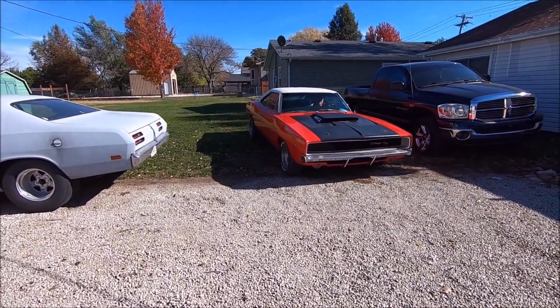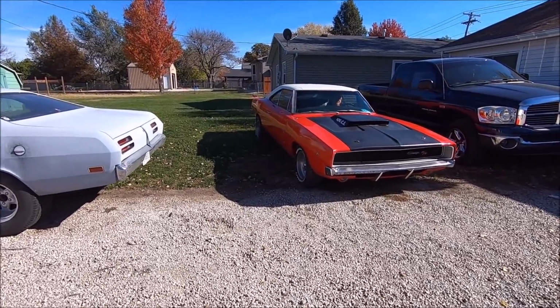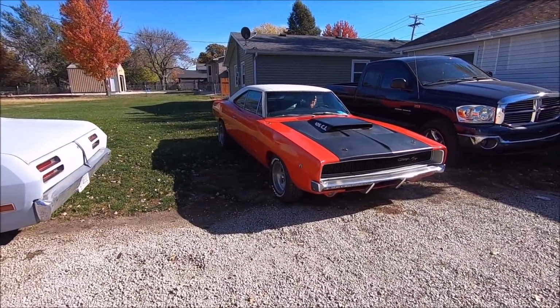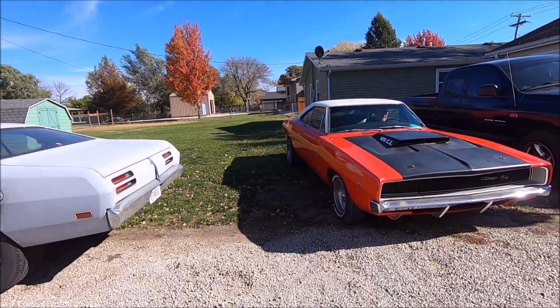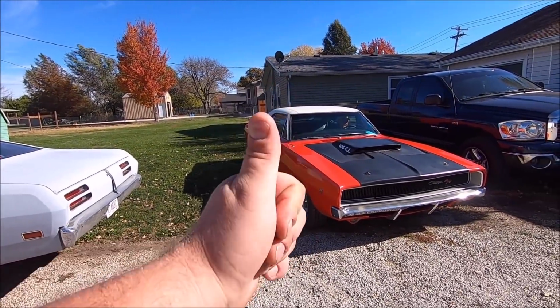You just can't beat a 68 Hemi Charger. Bright red, white vinyl top. You just can't beat that. There ain't no beating that. So yeah, as soon as old David gets here, we will show you our next project.